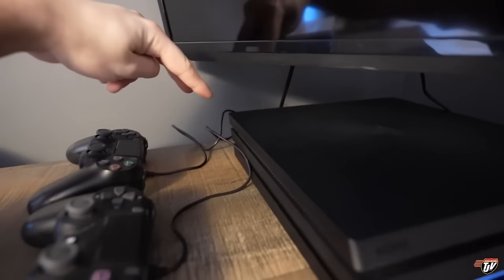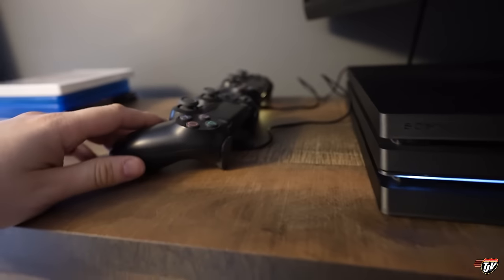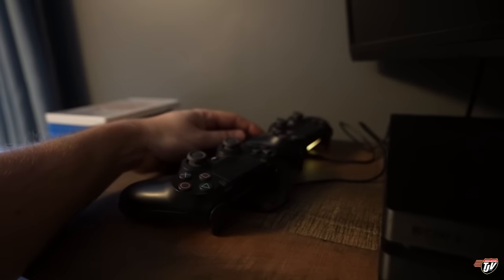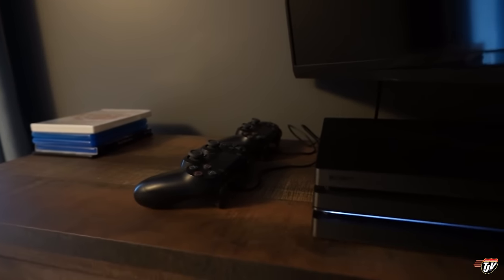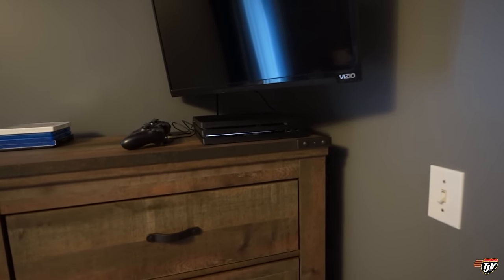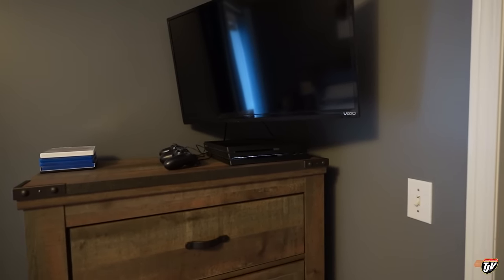So I've got a USB that comes out of one and splits into two. This way we can charge them both at the same time. One's already charged. And there we go. We're those adults now. We have a PS4 not for gaming but for watching streaming shows.